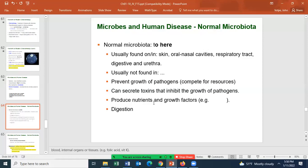Microbes can produce nutrients and growth factors for us. For example, folic acid and vitamin K. These are two nutrients that are supplied to us by our normal microbiota in the gastrointestinal tract, meaning the lower gastrointestinal tract. And then our normal microbes help us digest our food, like E. coli in the intestine helps us digest our food. And these are all the ways that our normal microbes can help us.